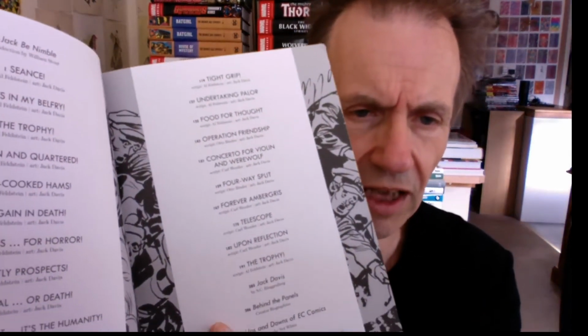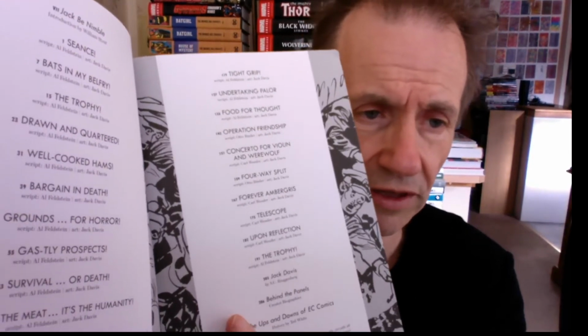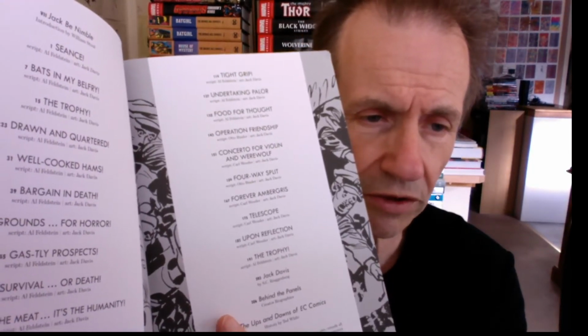It's also got the contents page there. So you've got loads of stories, great stories: Drawn and Quartered, Well Cooked Hams. I have to say that. Can't read it when it's in reverse. Ghastly Prospects, Survival or Death, and so on.